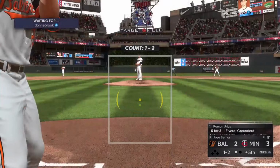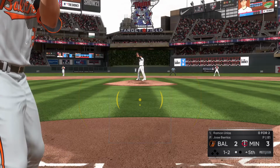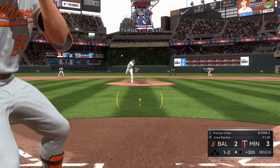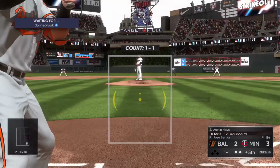So next to hit is Ramon Urias. 0 for 2 for him to this point. Strike 3 called on the slurve that time, and there are 2 down.